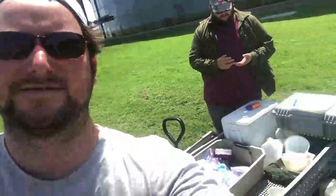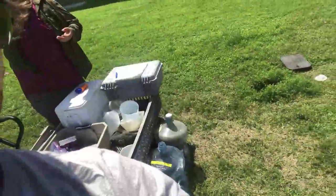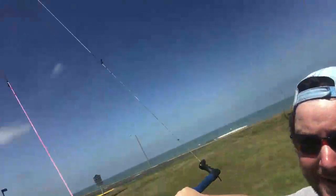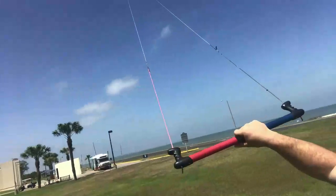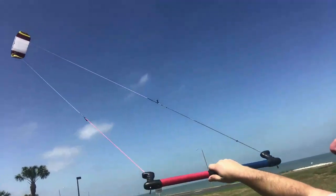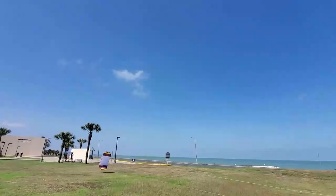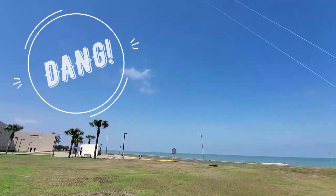What's up, guys? So sometimes there's a little bit of downtime when you're well sampling. You're waiting for water to refill into the wells, and we got 20 minutes, so I'm gonna fly this kite here. That's what I'm talking about. Get a little kite flying in. There we go, almost scraping the bottom there.